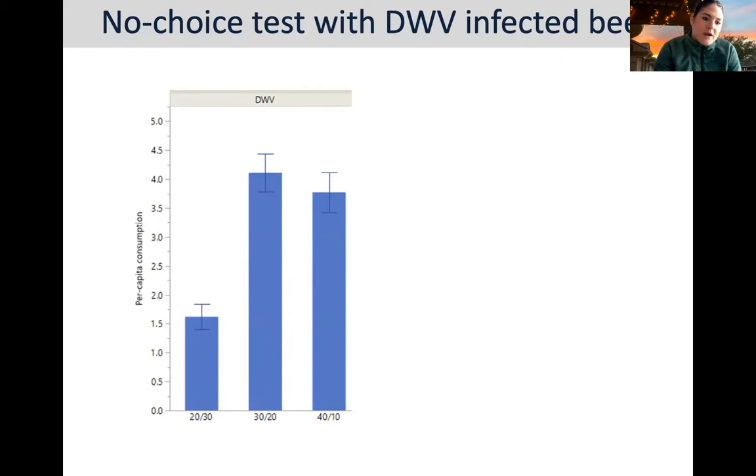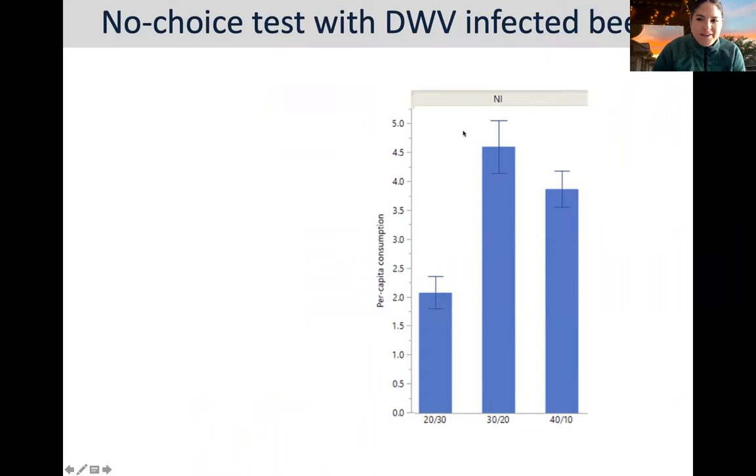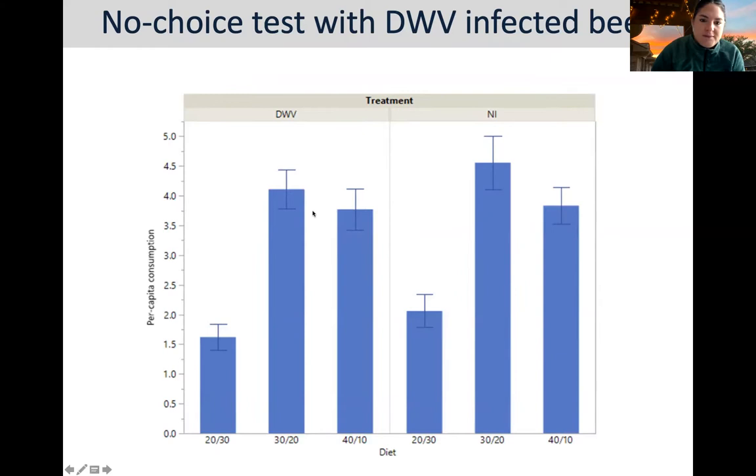We've done some experiments now where we're looking at the amount of food consumed in bees that are either infected with deformed wing virus or not. When they're infected with deformed wing virus, they prefer that 30-20 diet that I showed you earlier. When they're not infected, they also prefer that 30-20 diet compared to the other diets. So there's no difference in consumption of the diets when infected or not infected. They seem to prefer that same diet. But maybe that diet is helping these bees, not just infected, but all bees, combat pathogens better.